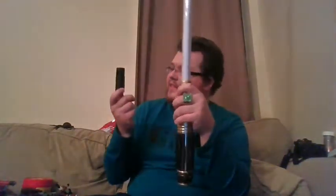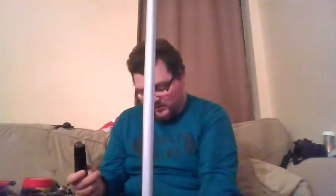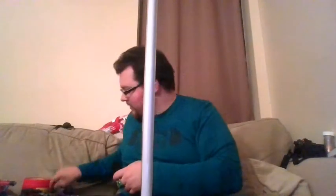FCC, random stickers. Let's unscrew the bottom. Where is it? There it is. Ah, yes. The exact same battery compartment on Darth Maul's. Where did I put my screwdriver?